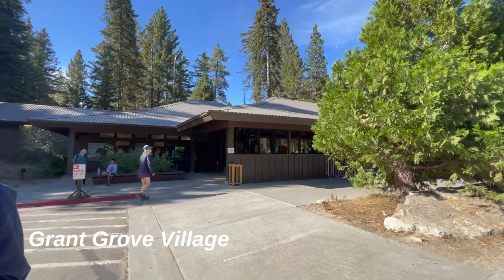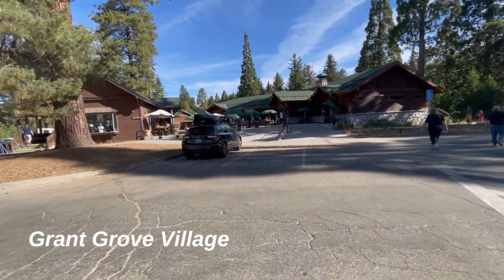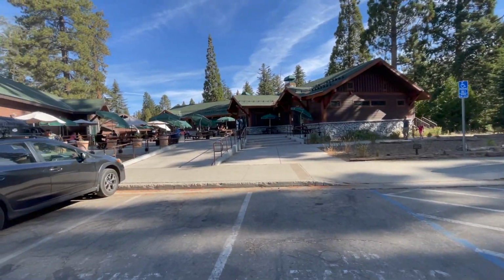We just checked out of our campground, and now we're headed to see Kings Canyon. This is Grant Grove Village, where there is a visitor center, a restaurant, and a market. At this time of day, everything was closed because we were getting an early start, but we'll stop by back here on the way out of the park later today.